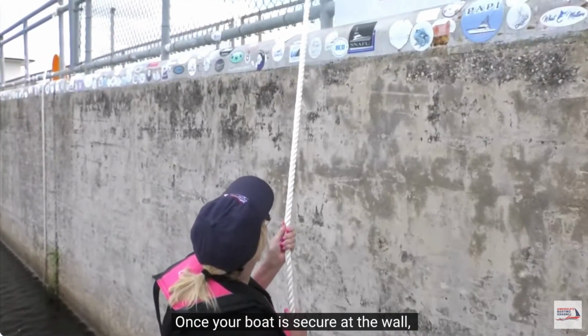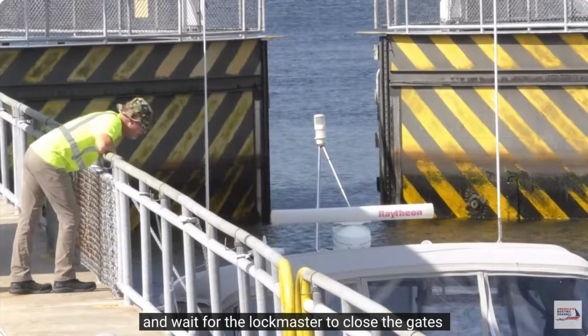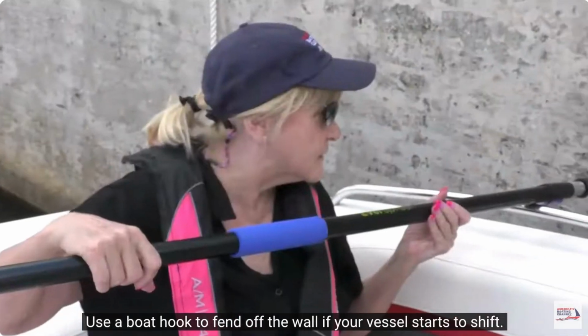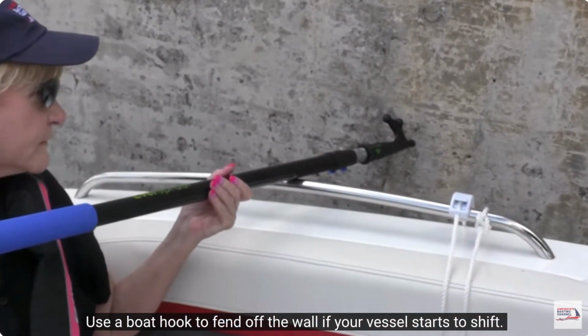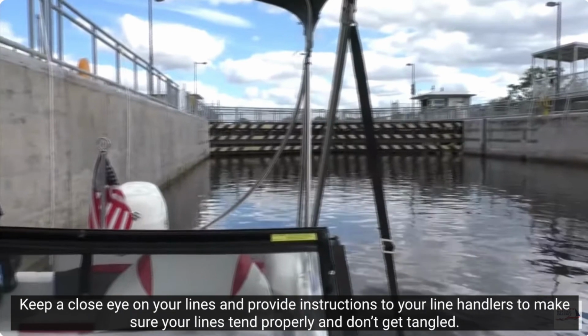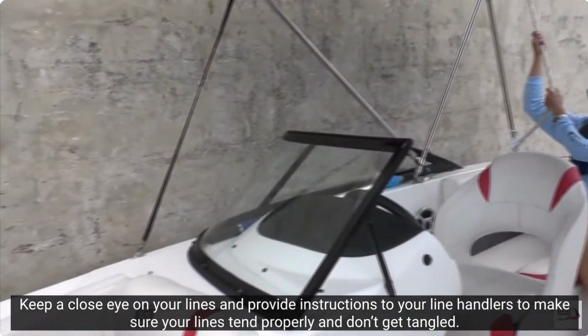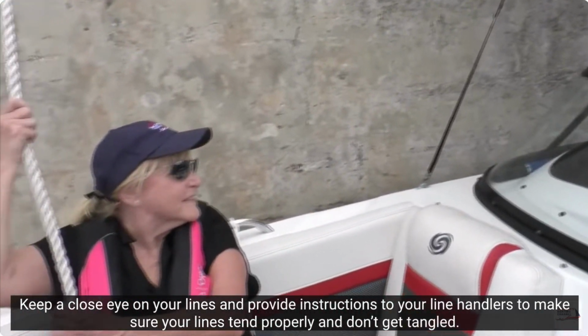Once your boat is secure at the wall, stop your engine and wait for the lockmaster to close the gates and fill or empty the lock. Use a boat hook to fend off the wall if your vessel starts to shift. Keep a close eye on your lines and provide instructions to your line handlers to make sure your lines tend properly and don't get tangled.